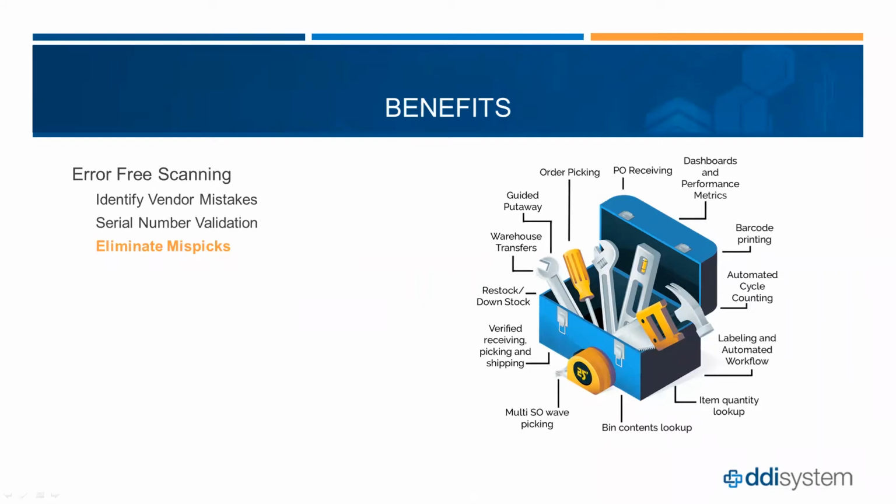And as far as mistakes being made, this will also eliminate mispicks. I highlighted this one for a reason. This is probably the biggest area of improvement that you're going to see. This is where you'll get most of your return on your investment. When it comes to picking errors, those go away almost completely day one. Because every time you go to pick an order, you're going to be scanning the items off the shelf. And it's going to validate and make sure that you scan the right bin location. It's going to make sure that you scan the right product. And optionally, even make sure that you scan the proper unit, so that you scan a case as opposed to an each.